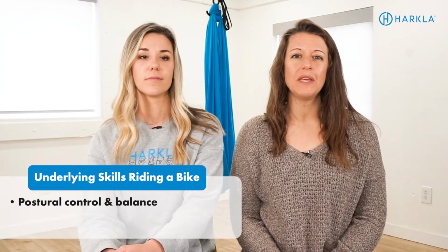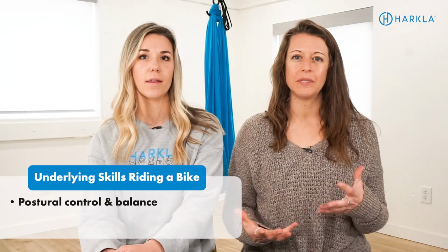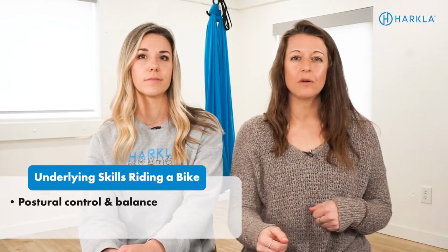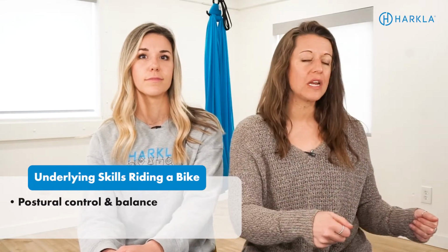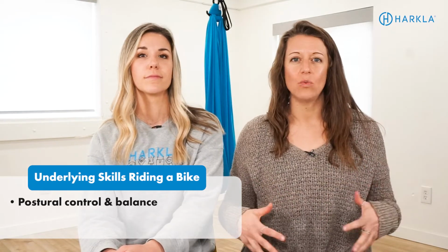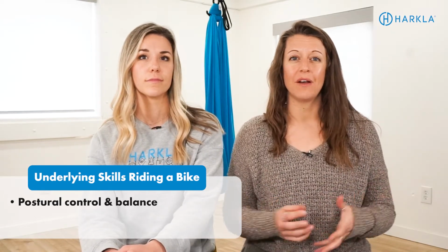Another one is postural control and balance, and just being able to maintain an upright position while moving through space. You're moving your arms and your legs and you're turning, and all of those core muscles have to be activated and working in order to keep you upright on the bike.